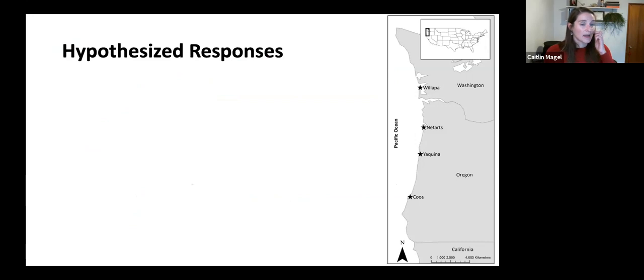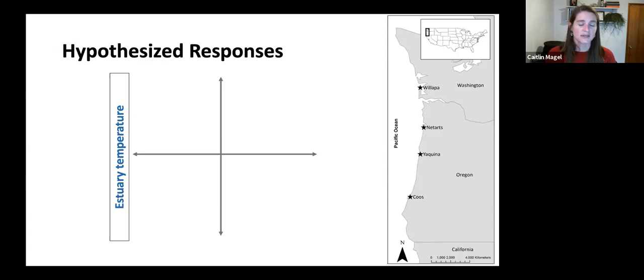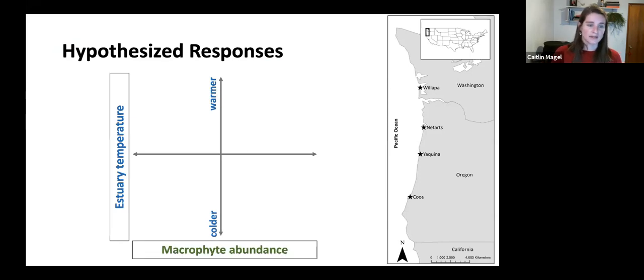So I'm going to represent my hypothesis based on the latitudinal differences that we already discussed about Pacific Northwest estuaries. And I'm going to represent this on a plot with 2 axes. So along the vertical axis is estuary temperature, from estuaries in the south that we know are generally colder to estuaries in the north that we know are generally warmer. And then along the horizontal axis is the relative macrophyte abundance and the patterns that have historically been observed in macrophytes, from macroalgae dominated estuaries on the left hand to eelgrass dominated estuaries on the right hand.